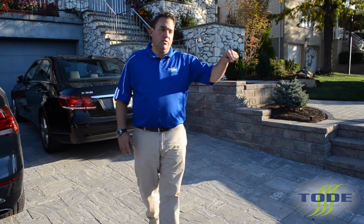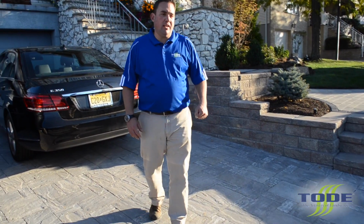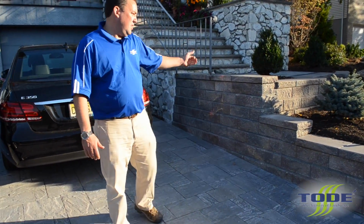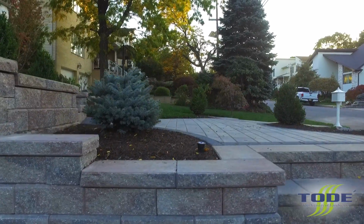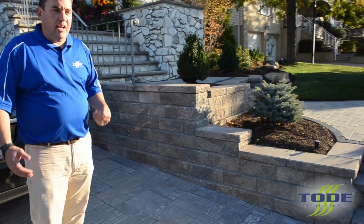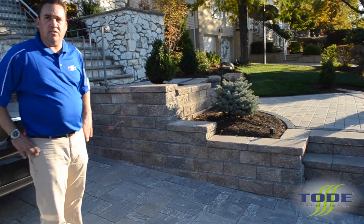We used a border on the top and the bottom to tie in this paver with the paver we used for the front walk. As you can see, we built the retaining wall that we talked about last time and stairs leading up to the transition zone and the front walkway. Everything is in the same tonality and colors, the grays and some darker grays, to tie everything together.